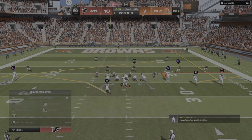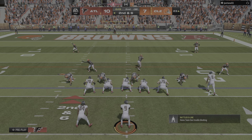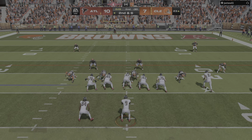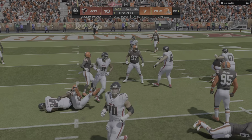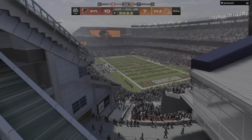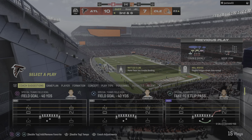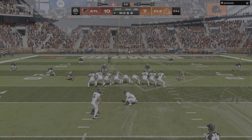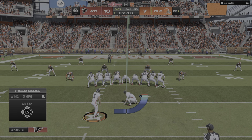2nd and 6. On second down, a run with Patterson. And he's going to be met at the line of scrimmage and taken down. Now a timeout. 7 seconds left in the first half. So on third down, the field goal unit will come out as they'll try to get 3 before half.